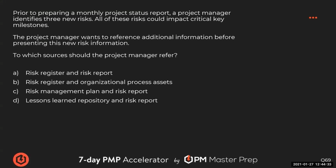But what the PM is doing is referencing additional information before presenting this new risk information, right? I don't know. You're referencing past things, you're presenting something, and you're not saying, here's our plan. The word I see is that you're presenting something, and you need to register these risks, but you also need to have a plan for that, but maybe I don't know.